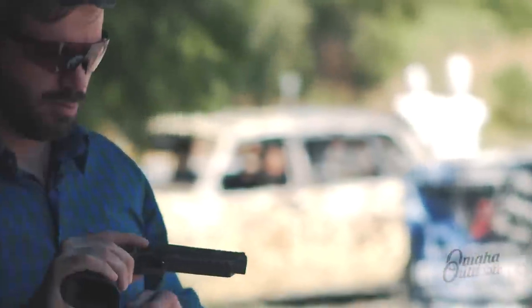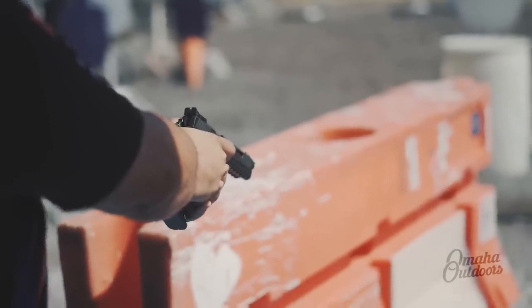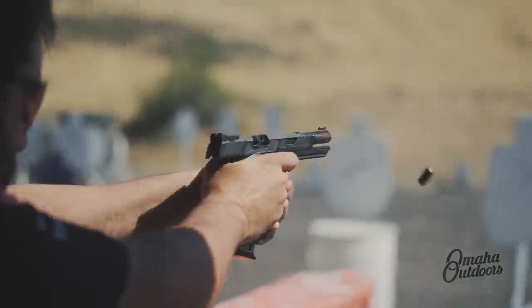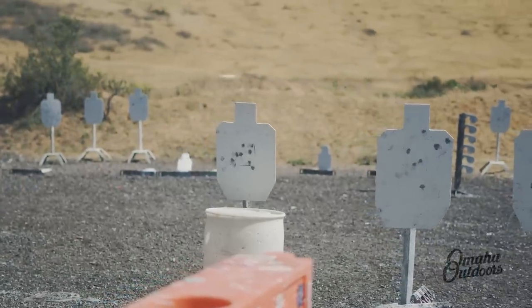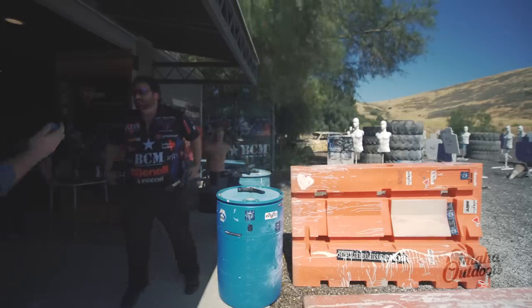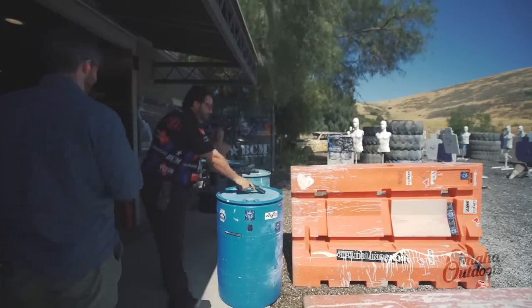That is nice. Can I see you shoot this? Sure. Shooter ready? Stand by. One pickup shot. 760. Awesome. A little bit better.